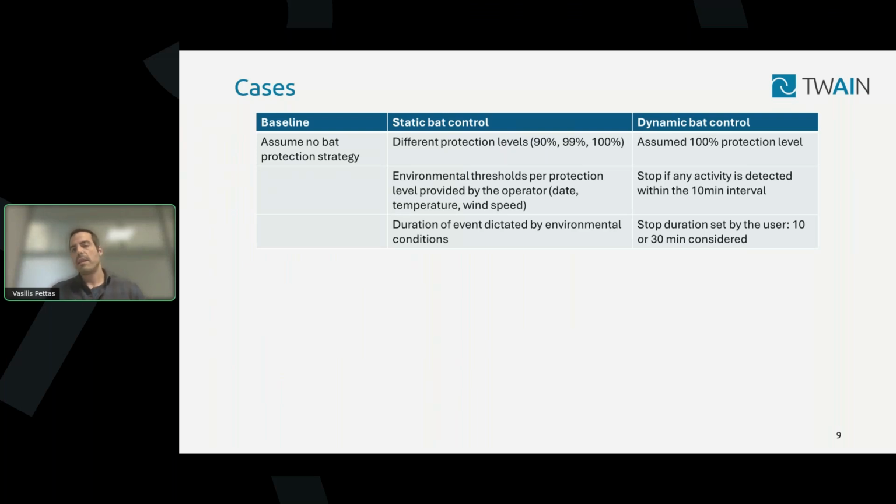In the second case, we used the data measured with acoustic sensors, which assumes 100% protection, and we only stop the wind turbines when activity is detected within this 10-minute interval. For the stop duration, we decided to test 2 cases: one where it is only stopped for 10 minutes when the BAT appears, and one where a 30-minute stop is considered.